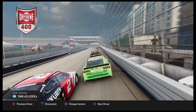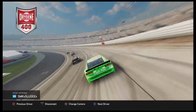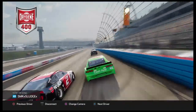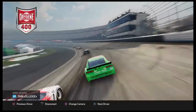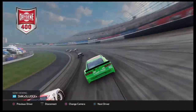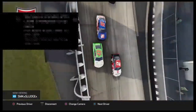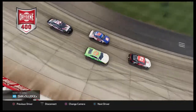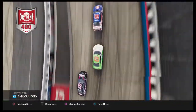You see our pole sitter there has never really quite recovered from that earlier hit that sent him all the way to the bottom of the racetrack on the backstretch early in stage 2. Has just now cracked the top 5 here, battling hard with the 2 car on the outside. The last time the 2 car won at Dover, 2012, with the same driver of Brad Keselowski, and he went on to win the championship. And that, remember, 2012 was the last year Dodge ever ran in NASCAR.